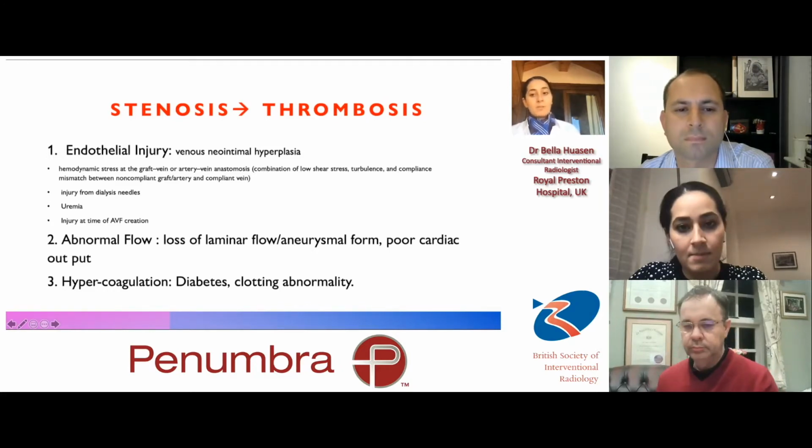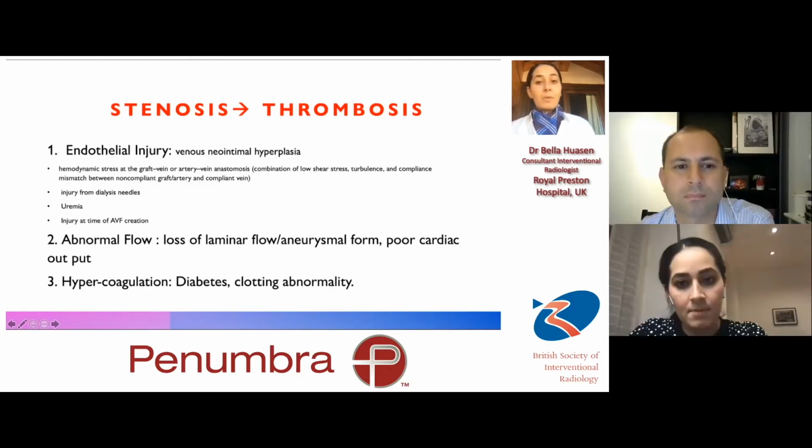Systemic problems can include poor cardiac output, sepsis, diabetes, clotting abnormalities. All these can also lead to thrombosis, but it remains as a primary point that the endothelial injury is probably the most common cause of stenosis leading to the failed fistula.